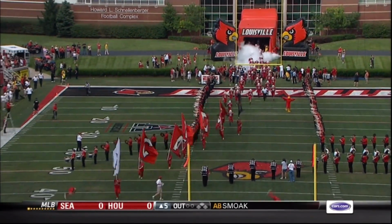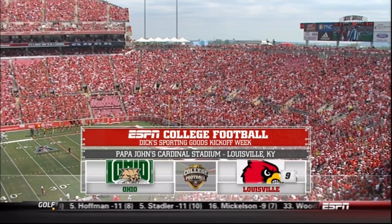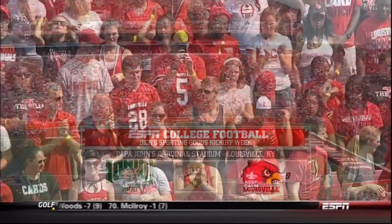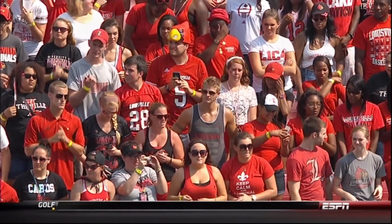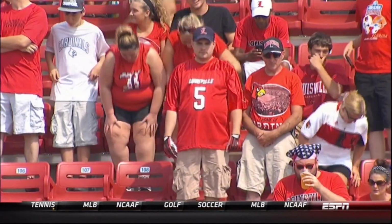So there were a lot of long plays in this game, and we're going to go through each and every touchdown especially, but then we're going to go through some of the ways that they could improve, highlight some areas on defense that they did well and where they could have made some gains where they didn't.